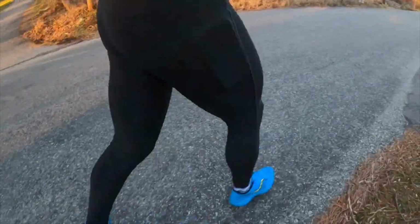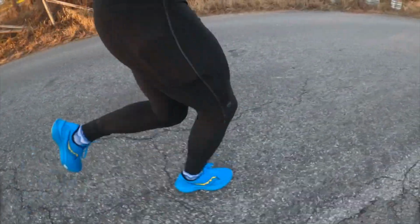Some days I can pick up for a recovery run. Some days I can take for my midweek, medium-long run, and I can even take out for a long run workout. And this shoe fits that description. I think you can do everything from short recovery runs up to race day in this.